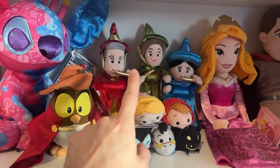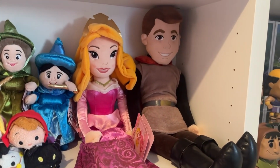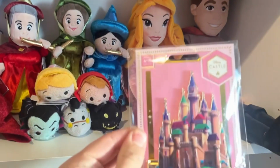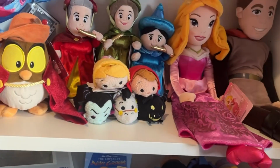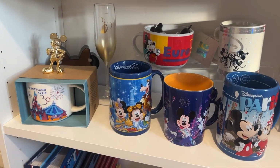We've then got Flora, Fauna, Merryweather in order, little Tsum Tsum section, and then of course Aurora and Prince Philip. And something I glazed over was this big old Castle Collection pin, which does open up to the shelves below. This is a really random one. This is essentially mugs from Disneyland Paris.